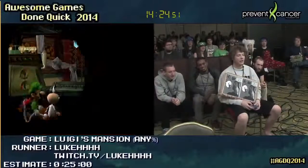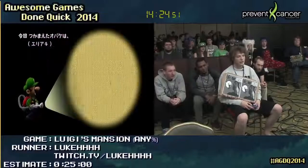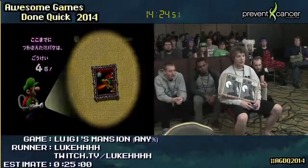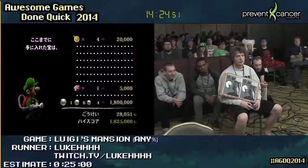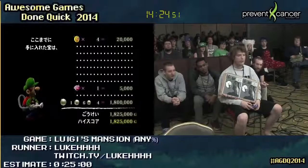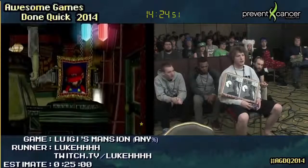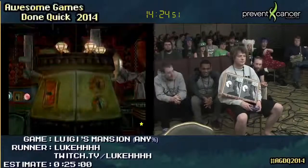So right here we have a money count, and when you're trying to go for an A rank, which is what we go for in 100%, you need to get 100 million. And I got 1.8 million. So in a sec it will show us the mansion that I earned with all my hard cash. It's quite a sight.